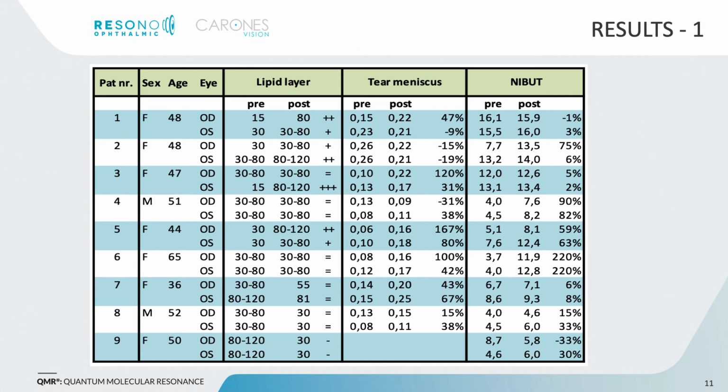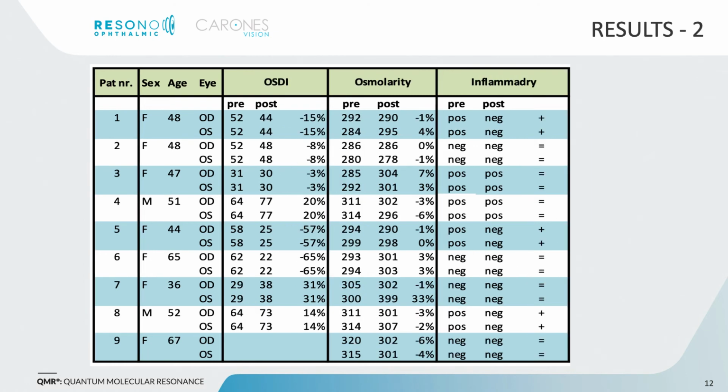In this first table of results, the values for lipid layer, tear meniscus, and breakup time are reported. We can see that in most of the patients there is a marked improvement in all of these parameters. In this second table, results for OSDI, osmolarity, and inflammation are reported. And we can see that also here, for most of the patients, the improvement is really remarkable.